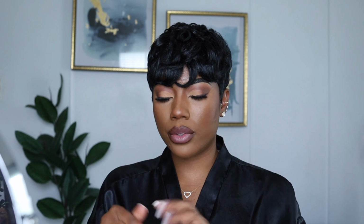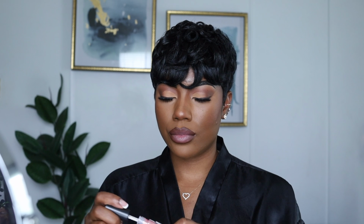Use the MAC lip gloss in the shade, what shade is this? 303. I actually really like this lip combo. It's definitely different from what I'm used to, but she's cute. She's cute. She's not bad.